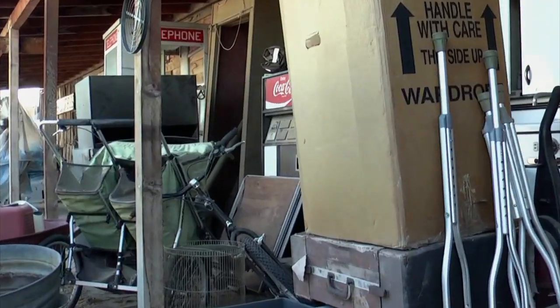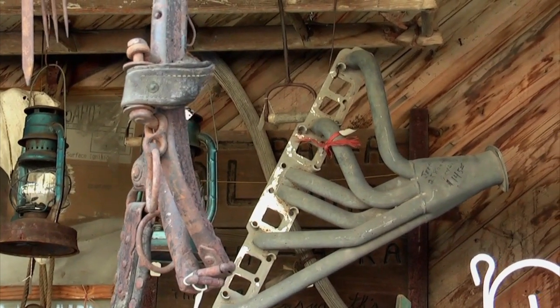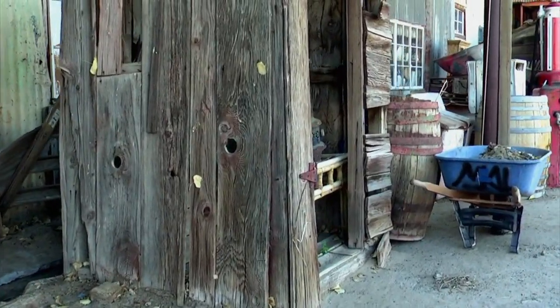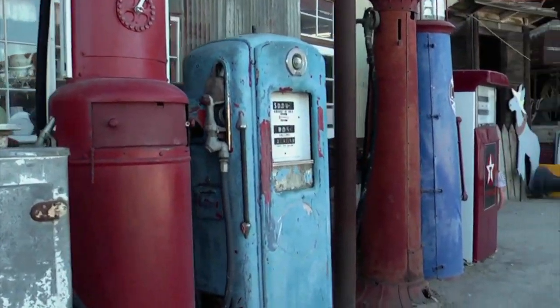You can even get yourself a telephone booth here. Looking for an old manifold? There it is. An old trunk. Geez, you can even get yourself an old outhouse. You name it, I bet you can find it here on old Route 66.